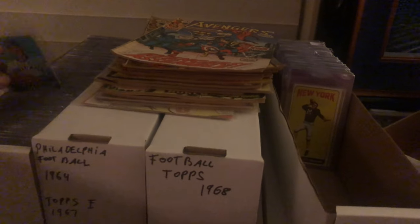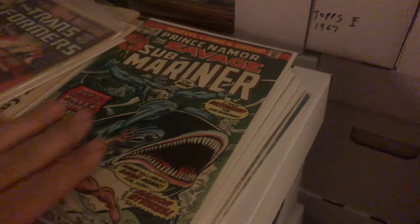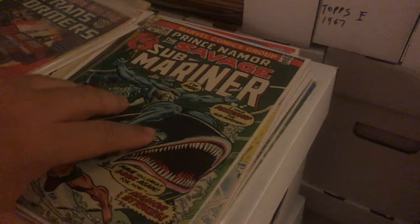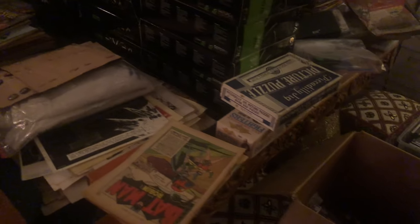So, I'm going to show you guys some more comics. Some of the stuff I might have showed before. Yeah, I just don't know all the stuff I have. Here's a bunch of Avengers stuff I actually need to bag and board. Submariner, he's all 40s, 50s, 60s. But the cool thing is this whole thing down there, comic book art. It's all original comic book art. Don't want to bend it, but yeah, so we'll have a video coming on that.